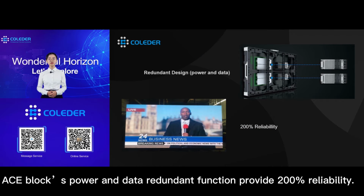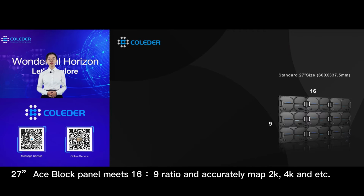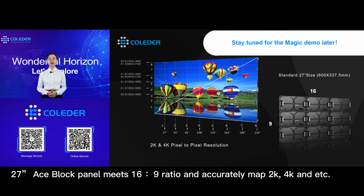AceBlock's power and data redundancy function provides 200% reliability. You will never have a black screen. The 27-inch AceBlock panel meets the 16:9 ratio and accurately maps 2K, 4K, 8K, etc.